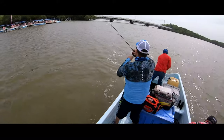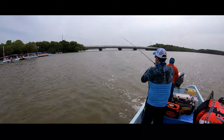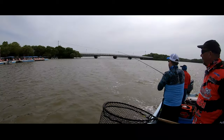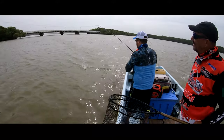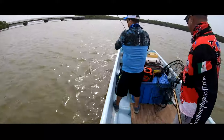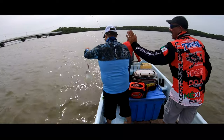Javier got him a fish on. What'd you get? A little amberjack. Little amberjack. But you got your skunk out of the boat for today.